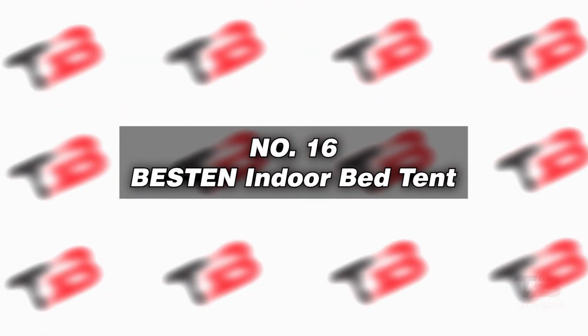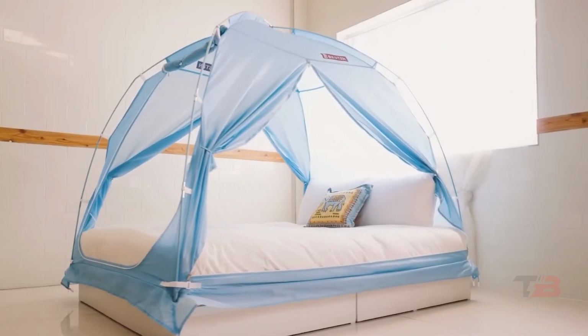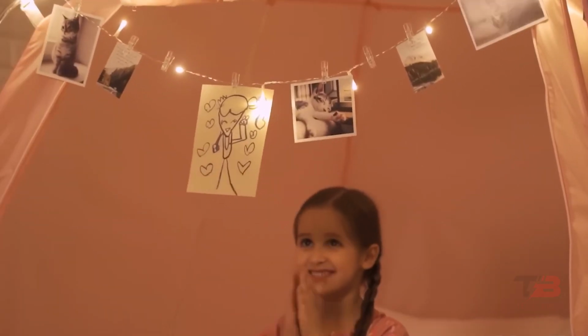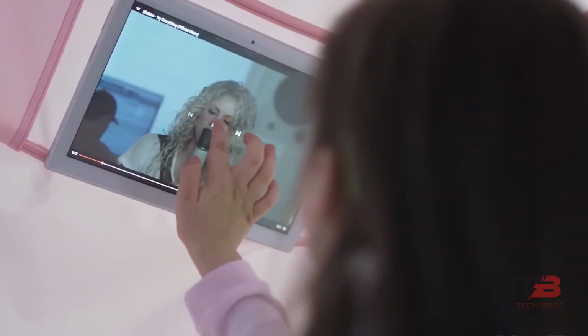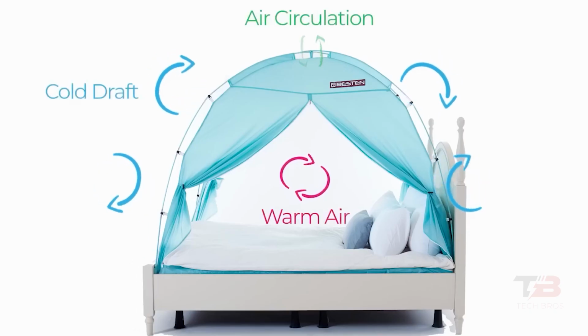Number 16. Beston Indoor Bed Tent. At home, you may not have kids to hide from, but a bed tent can create your personal sanctuary. It's perfect for relaxation, reading, or watching a movie with special pockets for devices, hooks for lanterns, and a top mesh vent for fresh air without condensation.